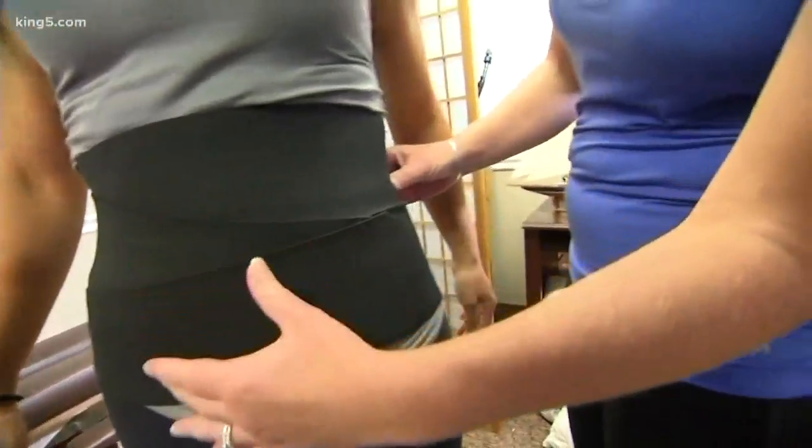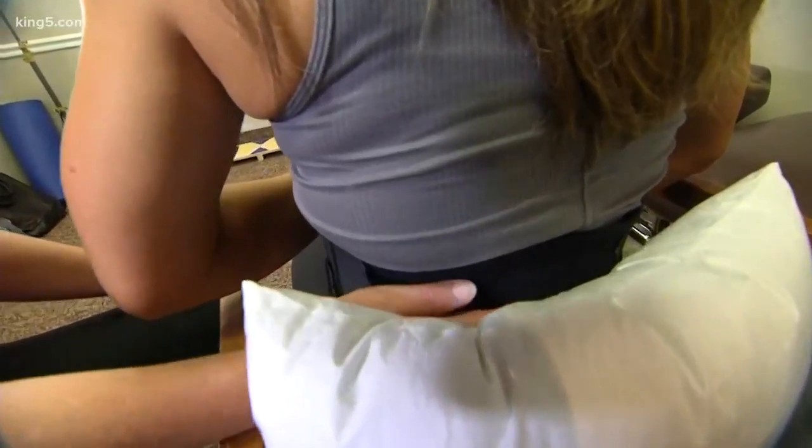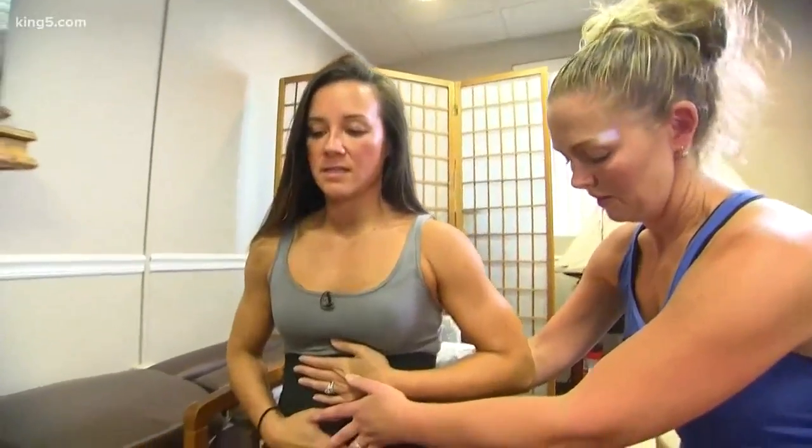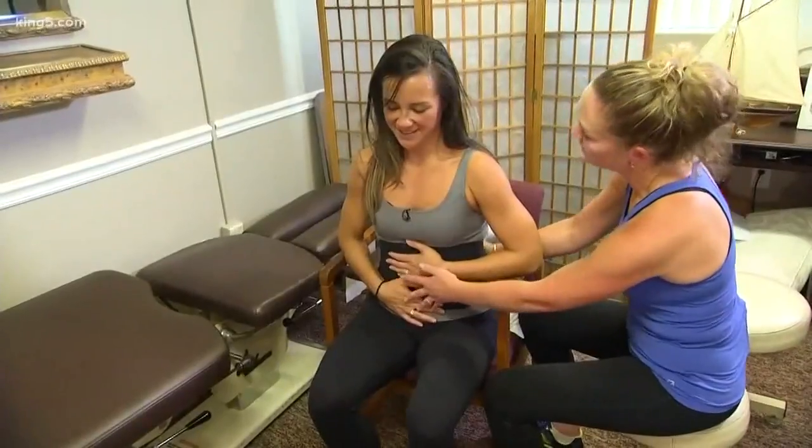The purpose of this splint is to reposition the muscles back to where they should be. And then exhale back to fifth. And breathing and abdominal muscle exercises for 6 to 18 weeks, depending on the size of the diastasis. For Kim, it was 15 weeks.